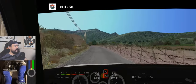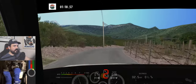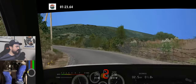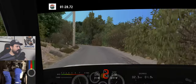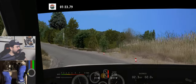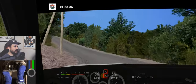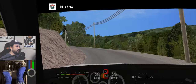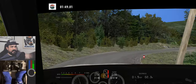Left 6, 100. Right 3, don't cut. 30, left 4, 110. Left 4, right 2, don't cut. Left 6, 60. We did this one in the other direction earlier in the rally. 100. Left 5, 30. Right 6, 60. Right 3, 60. Right 6, 80. There's a post there, right on the edge.